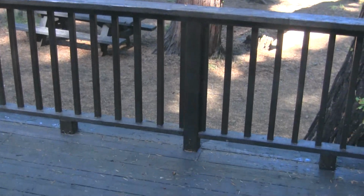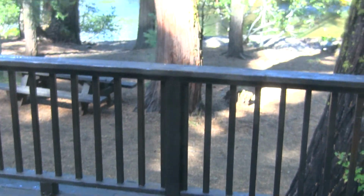So here's the river. Here's our deck. I'm still inside the cabin, and there's plenty of places to have fires right out there. That's just a sneak peek. We'll get to that just in a few minutes.